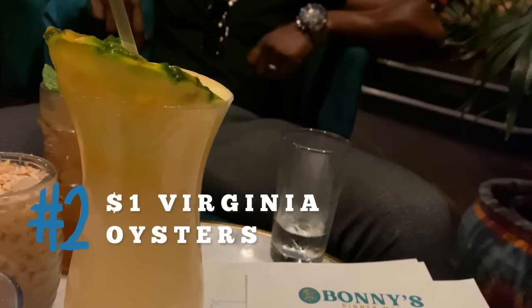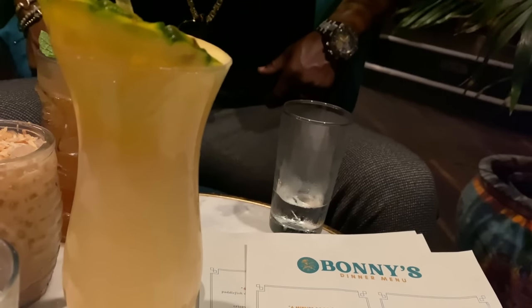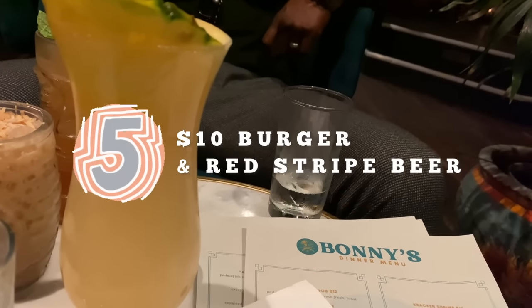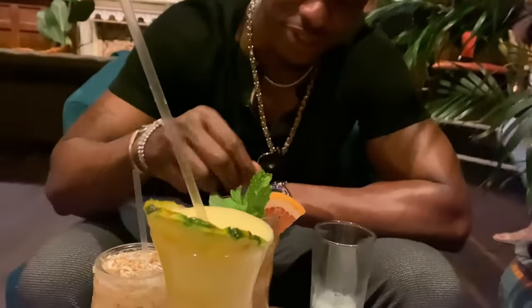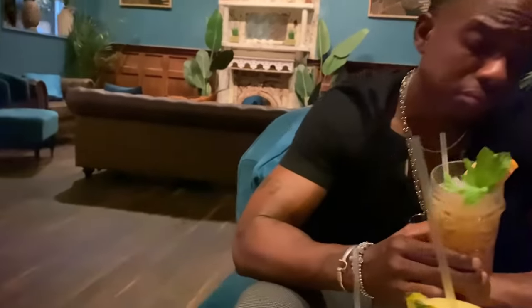Virgin oysters, Virginia oysters. Yeah. Four of the chicken lollipops. And this El Pastor taco, is that the tuna? Yeah, that's pork. Oh, that's pork, okay. Do you have veggie burgers or no? Which one am I gonna try first? Which one's yours? This one. Like a liquid thing.